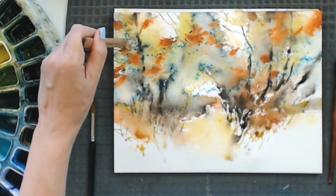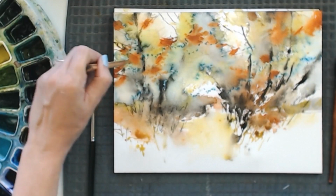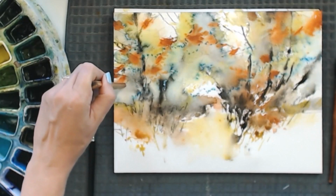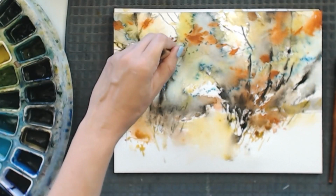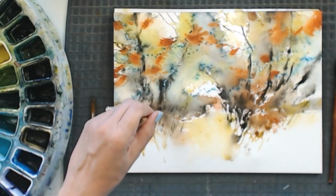So I used to think pencils and drawing were only for the beginning of the painting, and I didn't feel like I was a good enough sketcher to really make good use of my pencil. And so it's been fun to start to experiment with how I can make marks at different phases of the painting.